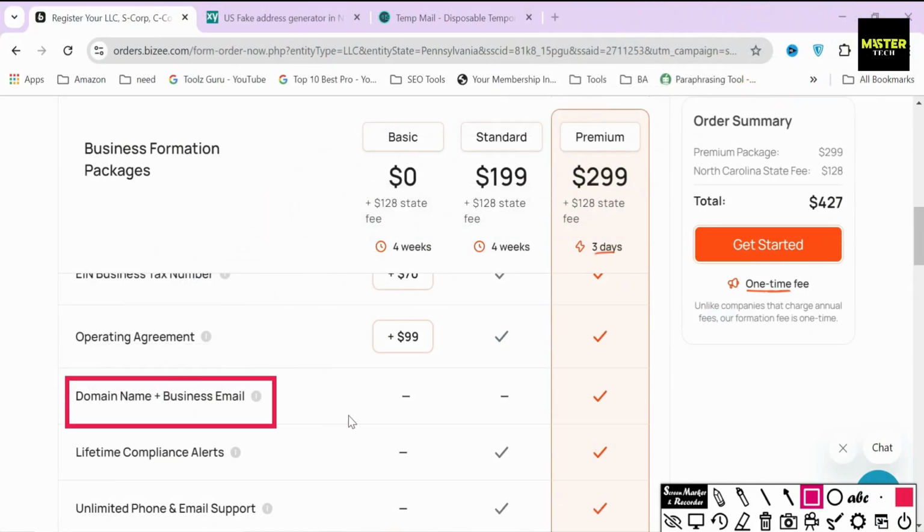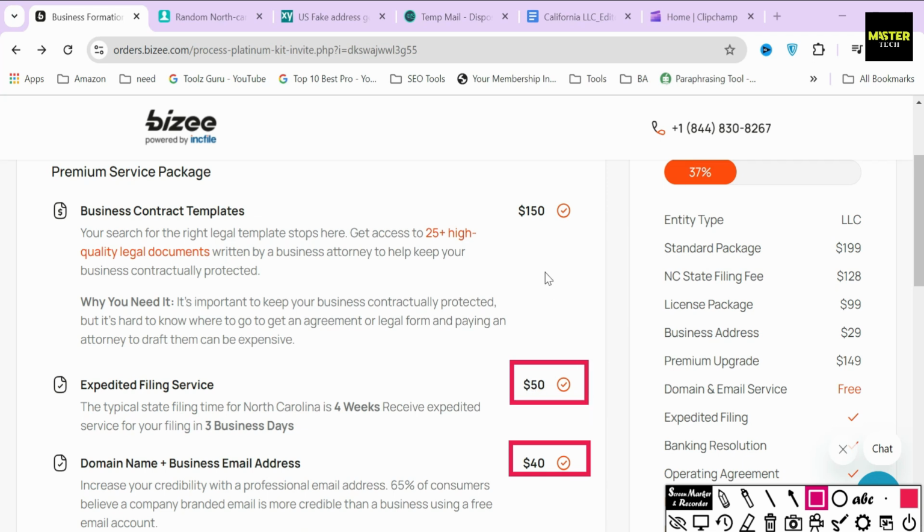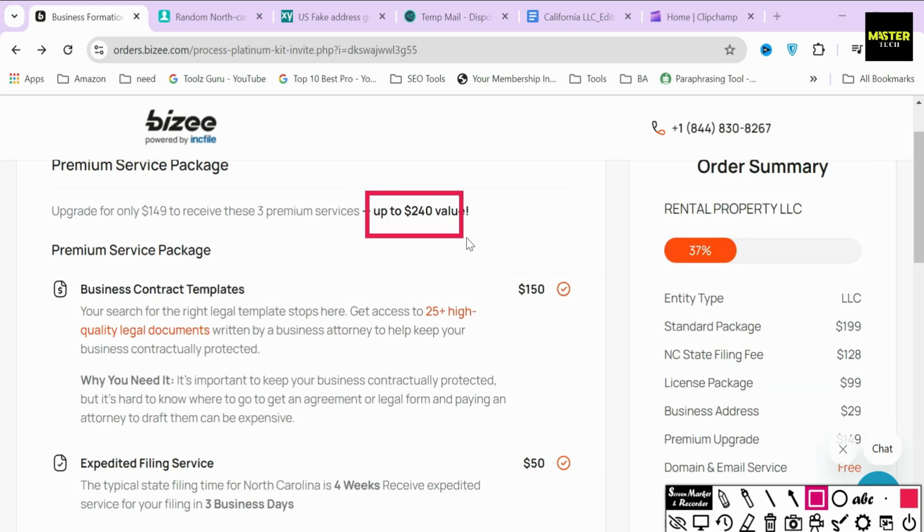And the last one is the domain name and business email. A custom business email and domain name for your business increases the legitimacy of your business, as your customers will see that emails are being sent out or replied to using a business email that is registered with your business name instead of a gmail.com or yahoo.com email. This service can be added as an add-on even on the standard and basic packages for an extra $40, but in the premium package this service is included with 2 other services, and if you pick these 3 separately, it's going to cost you $240. But if you pick the premium package, you will be getting these $240 worth of services just for an extra $100.